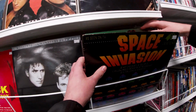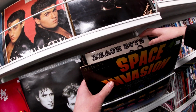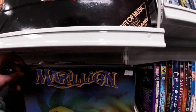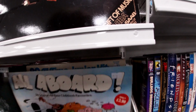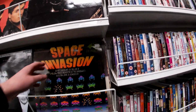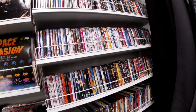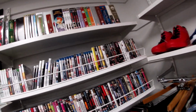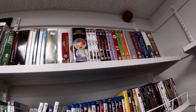Maybe I should have. Maybe it's worth an absolute fortune, but I can't buy everything because my loft is slowly, very quickly becoming full. But sometimes I have a little look through the vinyls and see what's happening. Not a lot, to be fair. I think nothing amazing has come out in this shop for quite a while. Maybe I've just been very, very unlucky, but I've not seen anything great. Same games as before, same box sets as before.